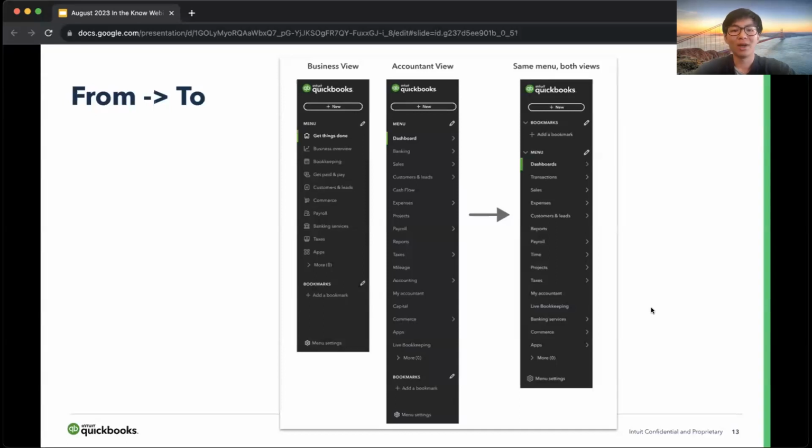On the right, we have the accountant view menu, which most of you are familiar with. It uses our standard accounting terminology, including things like sales, expenses, we also have our mileage in the menu here still. But going forward, we're going to have the same menu across both business view and accountant view, which you can see on the right here.